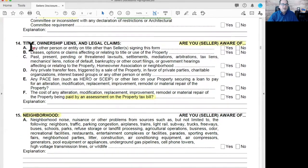We're moving down to title and ownership. Is there any other person on title other than the seller signing this form? Maybe you have a third owner of the property, or maybe only one seller is filling out the form. Keep going down. Any pending or threatened lawsuits, any private transfer fees that are going to be triggered by the sale, any PACE lien or HERO liens or SCEIP loans? If you don't know what those mean, the answer is probably no.